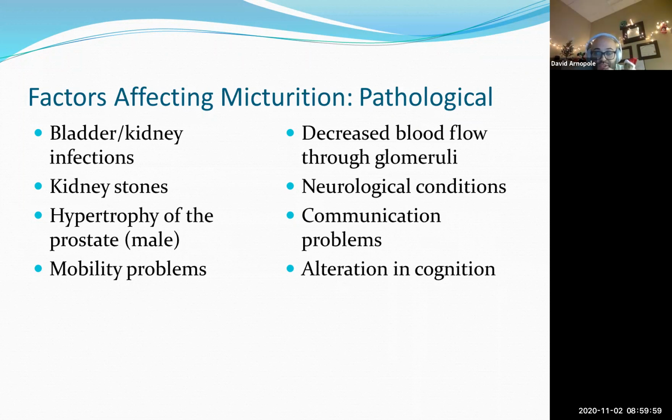So infections, tissues aren't responding appropriately. Kidney stones, kidneys could be fine except there's a big blockage in the way. And now we have to deal with other problems. Hypertrophy of the prostate. Everything works. The kidney goes down to the bladder. We go right where we need to be. And then we can't get it past either the ureter or the actual bladder because there's stones in the way.